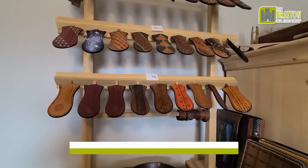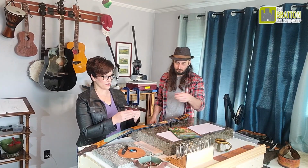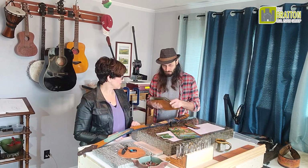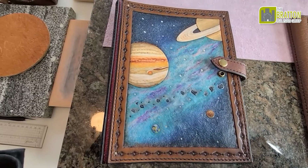For the festivals, I've been really enjoying making the cast iron skillet sleeves. Show us those. So if you use a cast iron, oh wow. Coasters. This is kind of a fun little coaster. Also, I like trees. Most of my stuff is kind of nature themed. These are the journal covers. And it's all hand stitched. All handmade. All handmade, 100%.